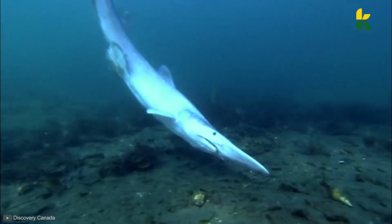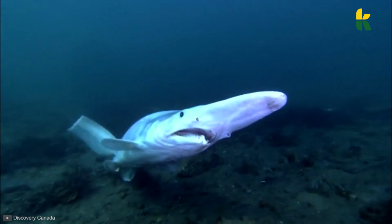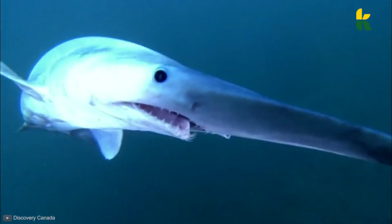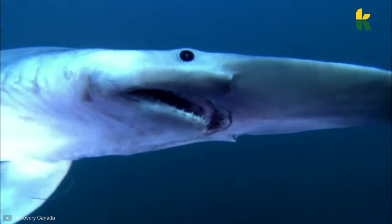The reason is twofold. First, although present in small numbers, they're found everywhere across the world. And second, no one likes to fish these bizarre-looking sharks. The few times they've been captured, it was by accident.